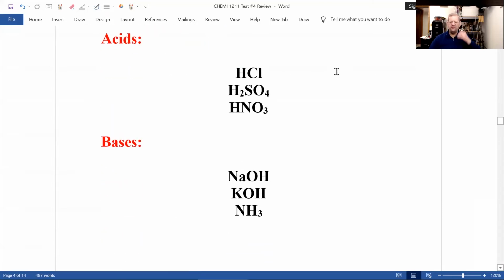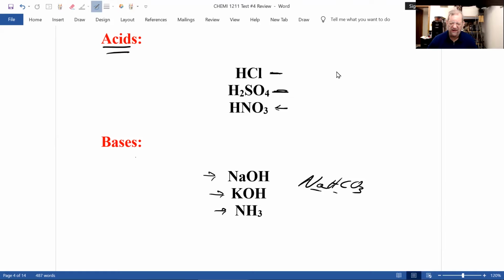Now, there are key acids you should know. The formula, if I ask on a test, is HCl an acid or base? You should know this is an acid, hydrochloric acid. Is H2SO4 an acid or base? It's an acid. Sulfuric acid, and finally HNO3, nitric acid. These are all acids, and you should know that. On bases, we have sodium bicarbonate, sodium hydroxide, potassium hydroxide, and ammonia. Now, one I didn't have, but you really should know, is sodium bicarbonate, which is also known as baking powder.